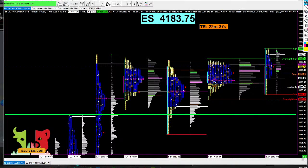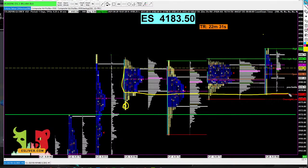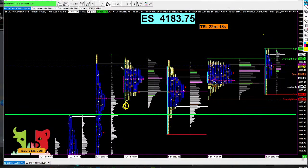I believe we're probably going to get back to this 72 eventually, but so far all the value that we have is above this 72 level, between the 72s and those 85s. So be paying close attention, please.